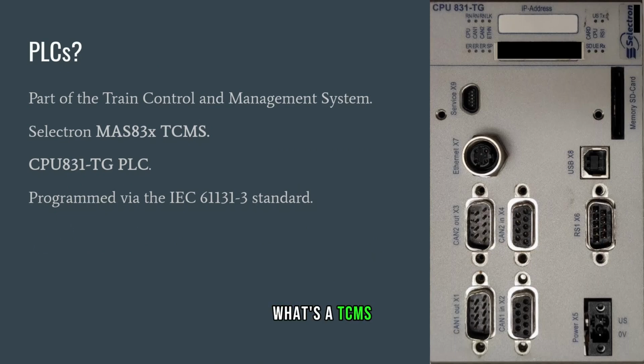What's a TCMS? A TCMS is the entire system that you get from a vendor if you want to control your train electronically. In this case, Nevac bought a system from Selectron, which is a Swiss brand, part of a system called MAS M83X, which is based around the CPU 831TG PLC, which I'm just going to call CPU from now on. In comparison to an Arduino, it's programmed not via C code, but via a weird standard called IEC 61131-3. We'll get back to that later.